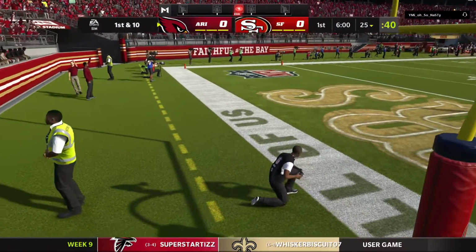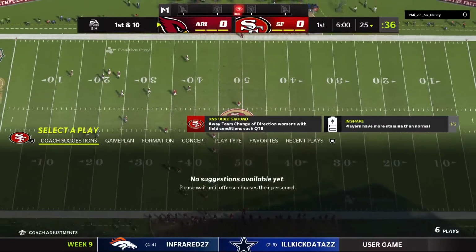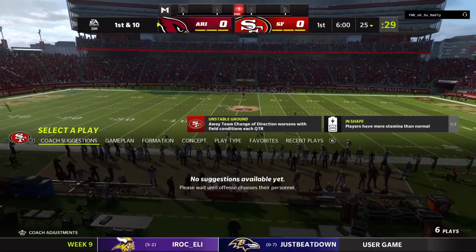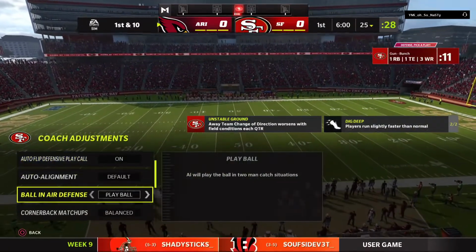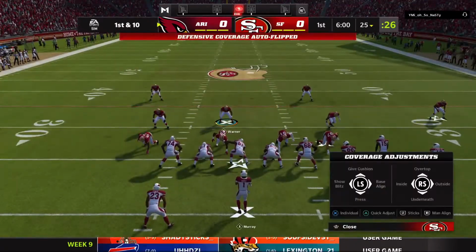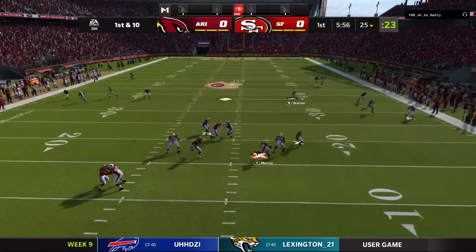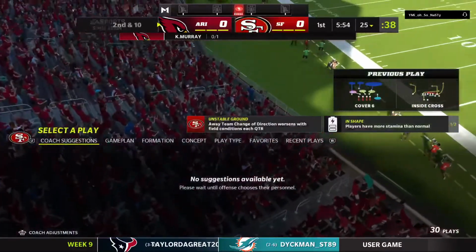And this will not be returnable. It's out of the back of the end zone for a touchback. On 1st and 10, here's Murray. Flushed to his right. And his first pass here is going to fall incomplete.